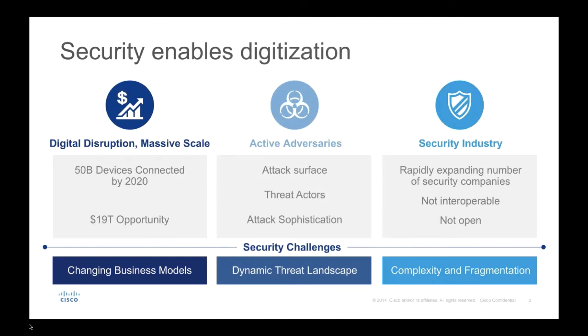From a security perspective, one of the biggest things we're doing as an industry is really facilitating and trying to enable digitization. It's really what I would call a mega trend in the market today, and it's happening in every single industry segment, be that healthcare, government, technology, manufacturing, hospitality, retail, et cetera. And really what it's doing is offering a complete shift and a change in business models. As you can see from the statistics here, 50 billion devices connected by 2020 and a $19 trillion opportunity, there's a lot of money to be made for those companies and individuals that are able to take advantage of this.